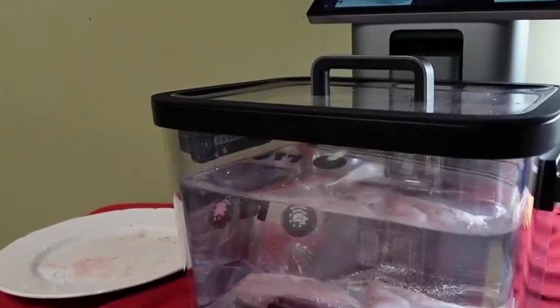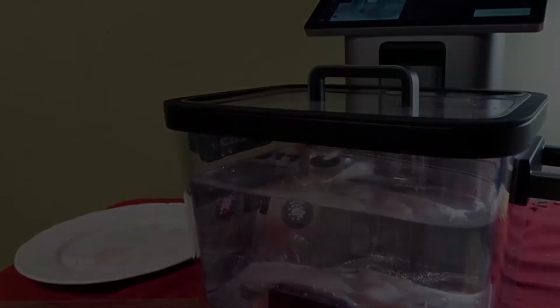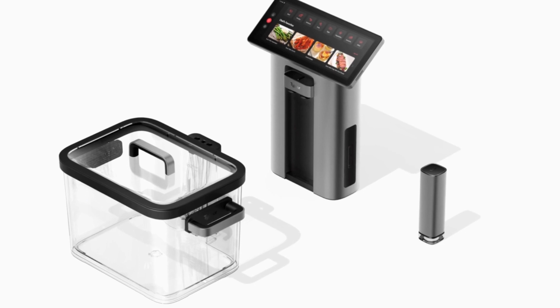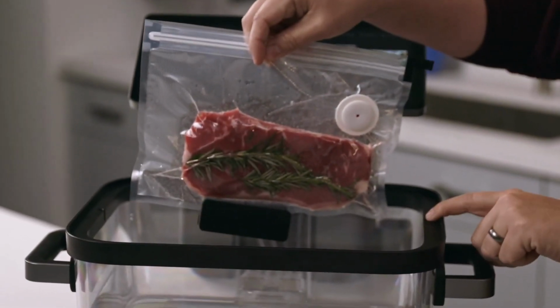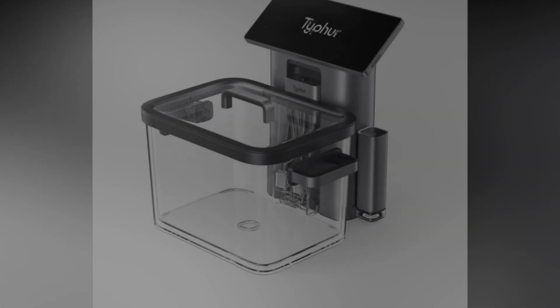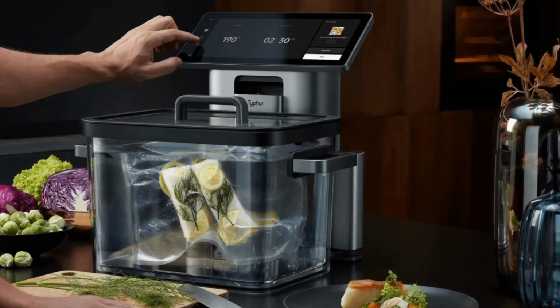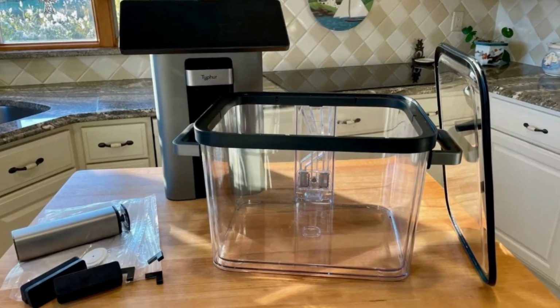Maintenance is a breeze with dishwasher-safe, detachable components and a sleek design that minimizes the risk of food particle accumulation. Whether you're a novice or experienced chef, the Typhur Sous Vide Station stands out as an excellent choice, offering precise performance, a user-friendly interface, and versatile capabilities.